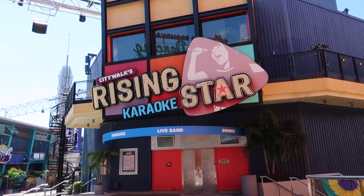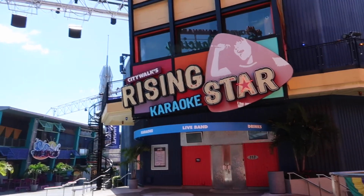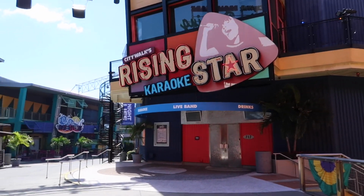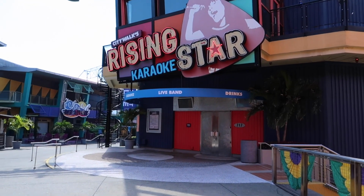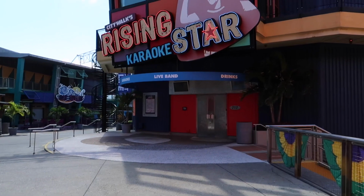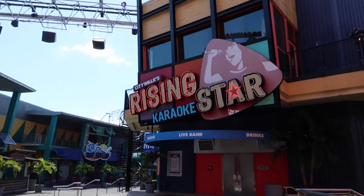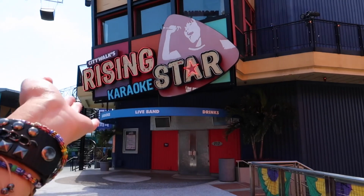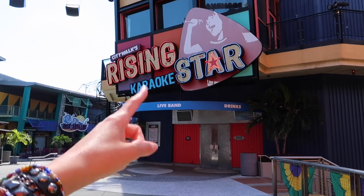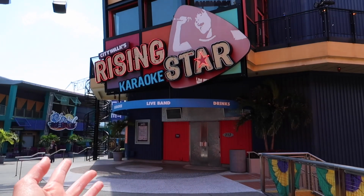Rising Star Karaoke Bar. Now, what's really cool about this particular karaoke bar, it's not just any karaoke bar where you have like those weird little horrible karaoke boxes, you know what I mean? If you've ever been karaokeing, this one has a live band. So you can pick whatever song you want to do, and then a live band actually plays with you while you sing up on stage. So yeah, Rising Star.